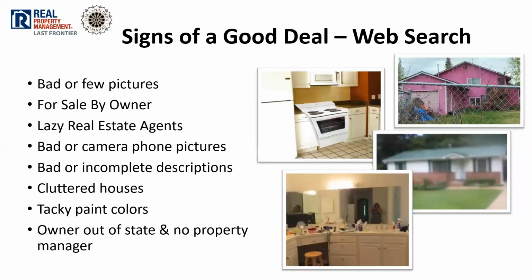Okay, so we've picked our neighborhoods. We told our real estate agent where we want to buy. Now, what are we looking for as signs of a good deal? Bad pictures or only a few pictures. I love this one with the horrible Photoshopped stove in there. Just hacky stuff like that. In this one, the agent couldn't even take a good picture, barely getting out of their car.